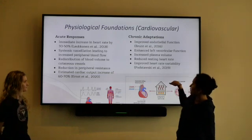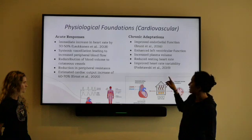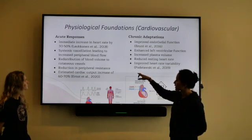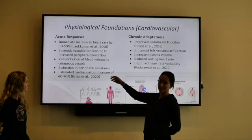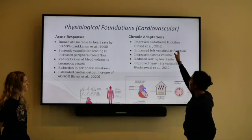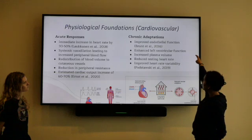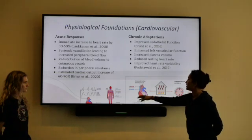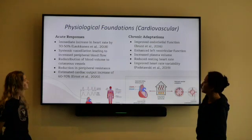Looking more at the cardiovascular impact, from various studies we see an immediate increase in heart rate by 30 to 50%. You've got systemic vasodilation, redistribution of blood, and an estimated cardiac output increase of 60 to 70%. Looking at it from a chronic lens, there's improved endothelial function, enhanced left ventricular function, and improved heart rate variability. And this basically just mimics what we saw on the last page.